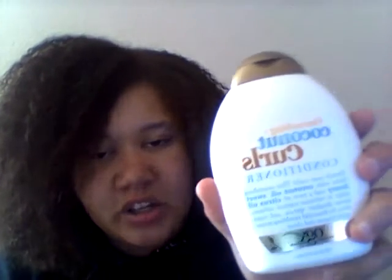So I used the conditioner, this one, and I also tried to use it as a detangler. It was okay. The slip was okay. I was able to detangle, but I've used better conditioners that also work as detanglers. But I'll keep using it and buying it again. It wasn't that bad.